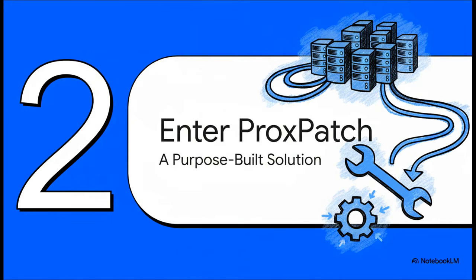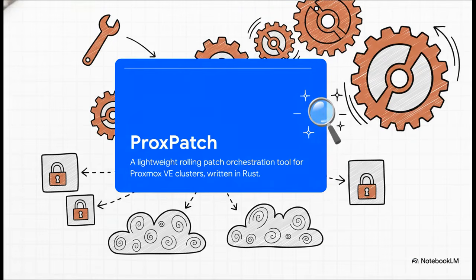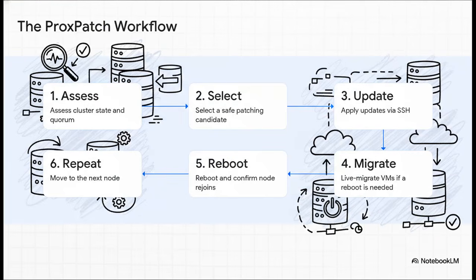So this is exactly the pain point that ProxPatch is designed to fix. It's not trying to be some massive do-everything framework. Nope, it is a purpose-built tool designed to solve this one very specific and very common problem. So what is it really? Well, ProxPatch is a lightweight tool with one job: to automate rolling patches across the Proxmox cluster and to do it safely. It's all about orchestration. And it's written in Rust, which, trust me, is a key detail that we are absolutely going to come back to in a bit.